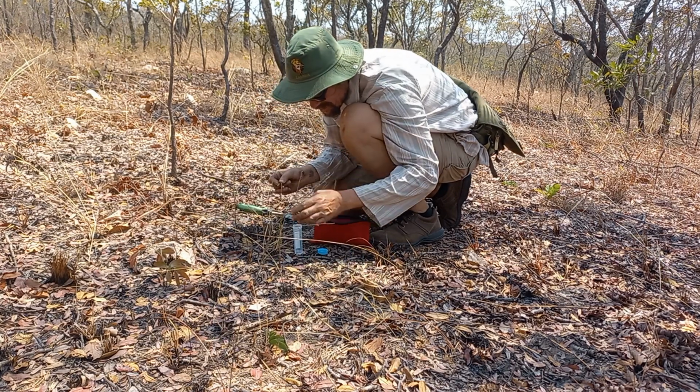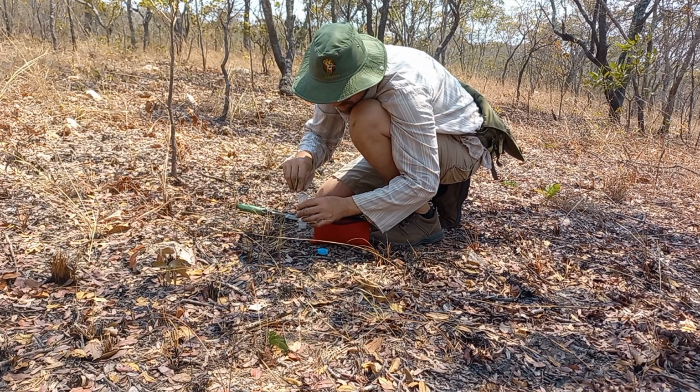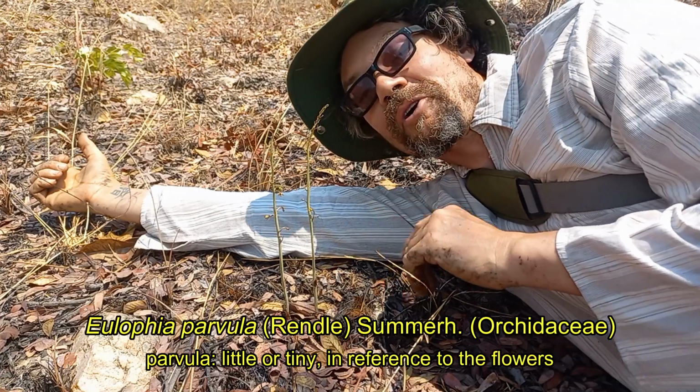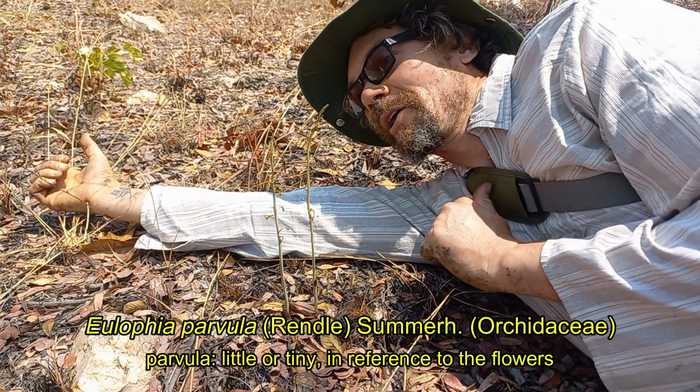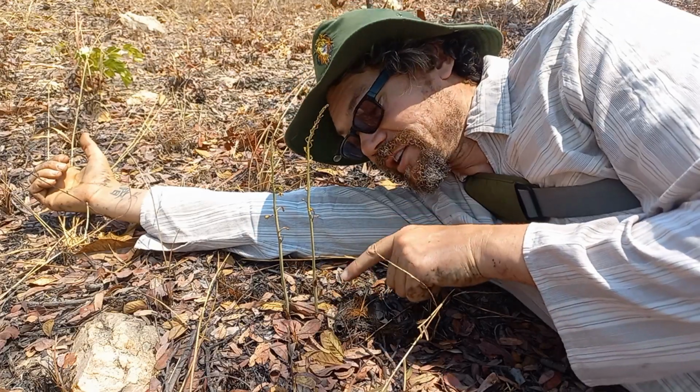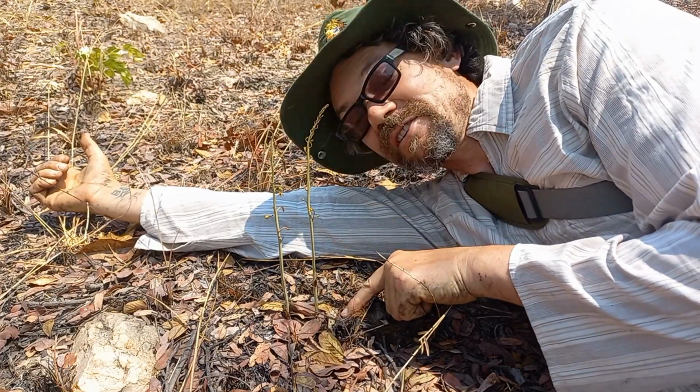I'm not 100% sure at the moment, but I'm kind of putting my money on... Well, I'm not even going to say. I don't want to take a guess until I can get home and key it. But a lovely little find because I've never ever come across this species before.